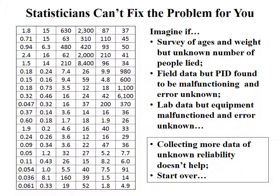So what can you do with the data? Well, not much. Or let's say you used a field PID to collect data on VOCs in the field, but then you later found out the PID was malfunctioning. You had no idea what the error was. Or you sent a bunch of samples to a laboratory, and then the laboratory said, well, our equipment malfunctioned and we don't really know how much error there is in the data that we sent to you.